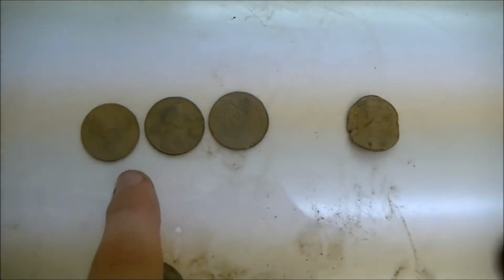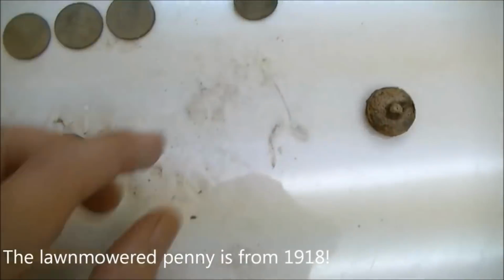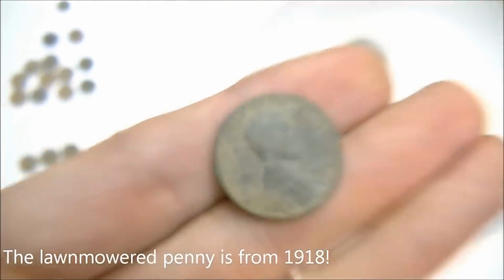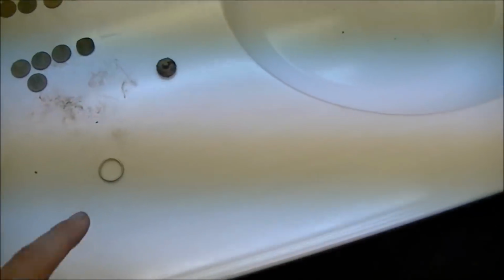But I did get a few wheat pennies from there. I got five of them. This one was hit by a lawnmower. And the oldest one was 1925. So that brought the total today from the last two hunts to 25 wheats. So I dug 30 wheat pennies today.